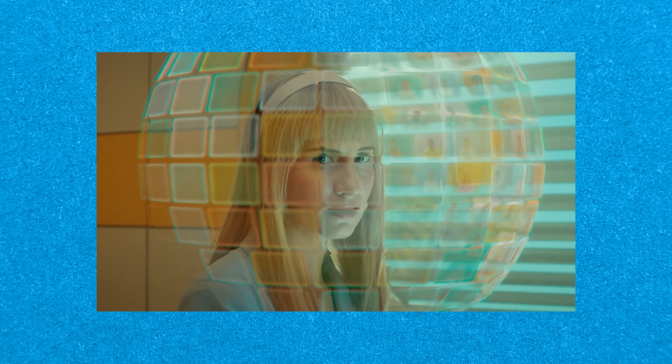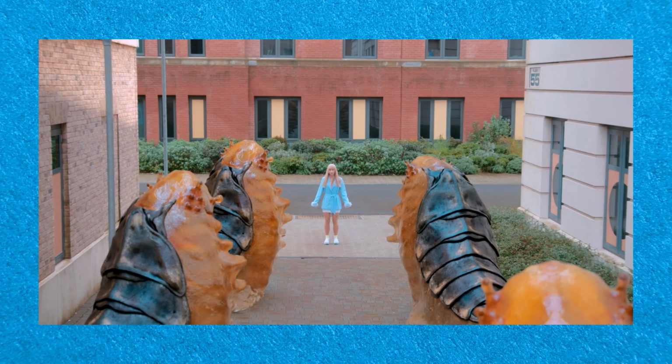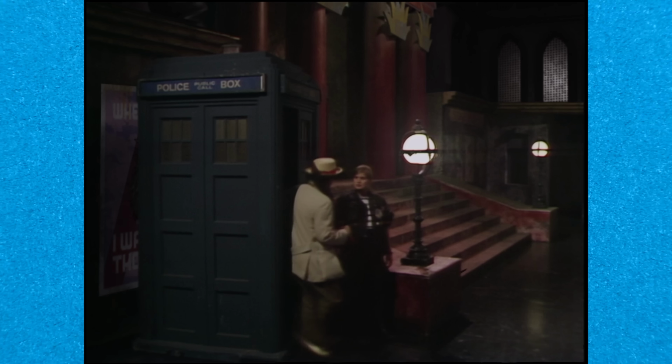Ncuti Gatwa's first season attempts to do a similar message in Dot and Bubble, but tackles racism and classism rather than authority. Both set in far distant colonies, both have giant bug-like creatures. But I think this story is most similar to another story from the classic series, The Happiness Patrol, which is another favourite story of mine.